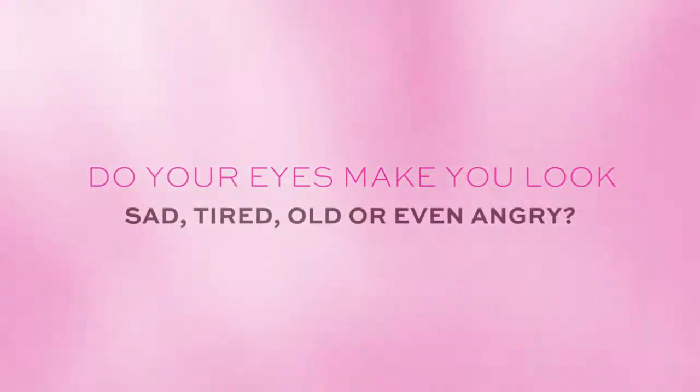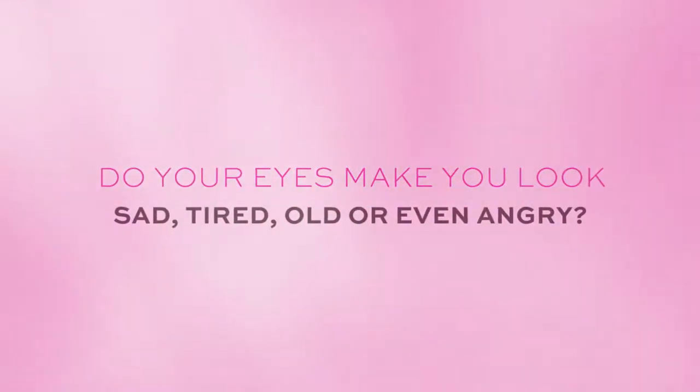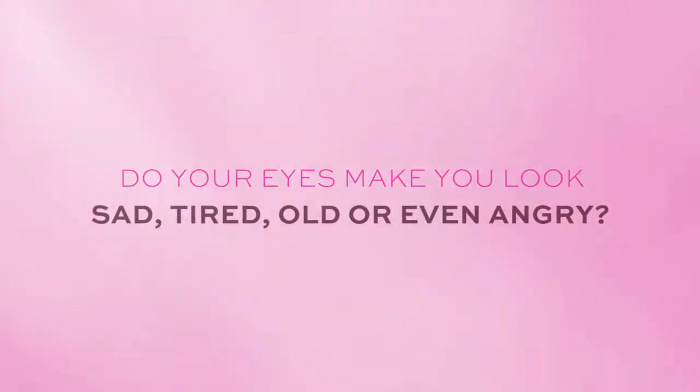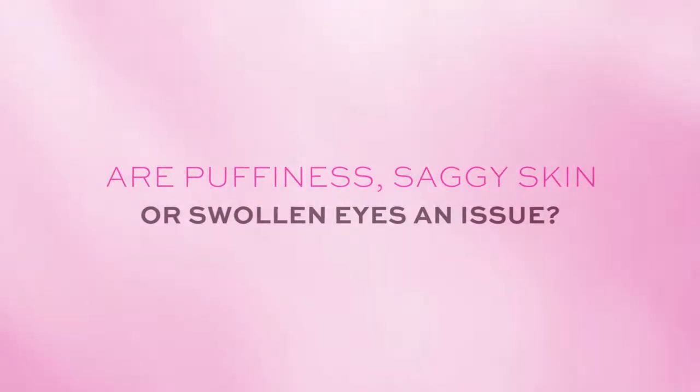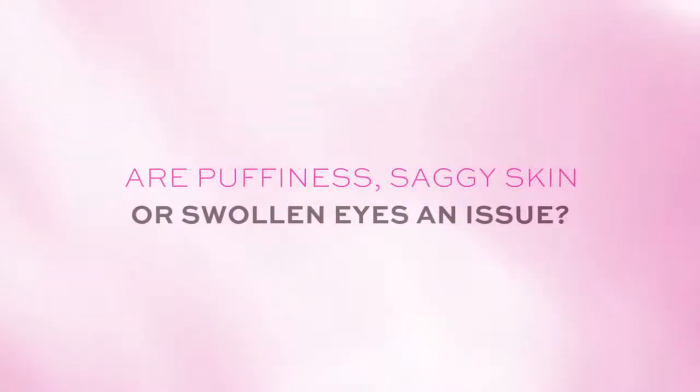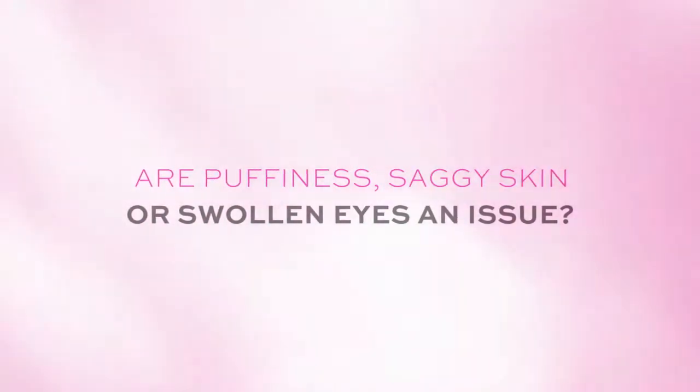Are your friends constantly telling you that you look exhausted or even sad? Are you frustrated with your wrinkle cream because the results are no longer satisfying? If you're bothered by persistent under-eye bags that no creams seem to alleviate, or droopy hooded lids that make you look tired or older than you actually are, an eye lift or blepharoplasty procedure can help rejuvenate your eyes and take years off your appearance.